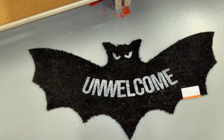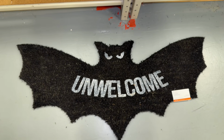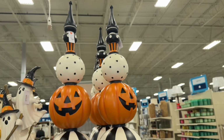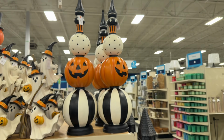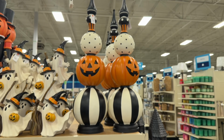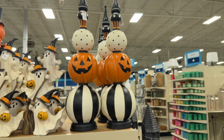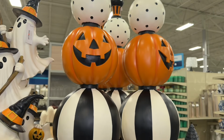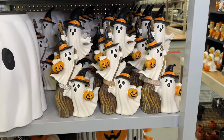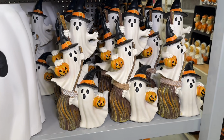And then they got the unwelcome. I wish it said unwelcome like a vampire, but this one is also $20. It's pretty decent sized. I love this so much. This is $130. This I feel like would be really great for like a vintage theme if you were doing one like in your living room, like on the sides of your mantle or something. I love it so much. If I wasn't buying the big crows, I might consider this. These are $20 and I love them. I gotta decide if I want the big ones or the small ones.